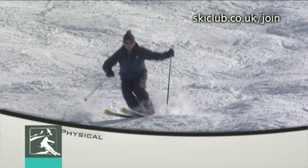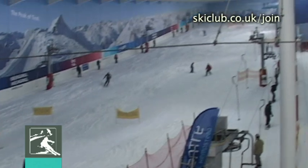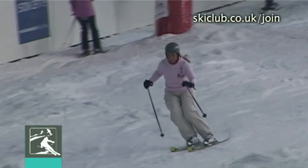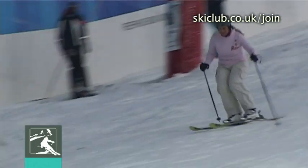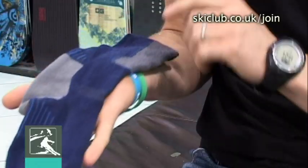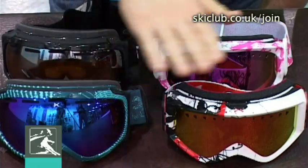And if you're honing your skills in the UK, Ski Club members can make the most of some great discounts on slope time and membership at the country's many dry and indoor ski slopes. There's also plenty of expert advice and information to make sure you get the right clothing and equipment, whether you're just starting out or in the market for some new gear.